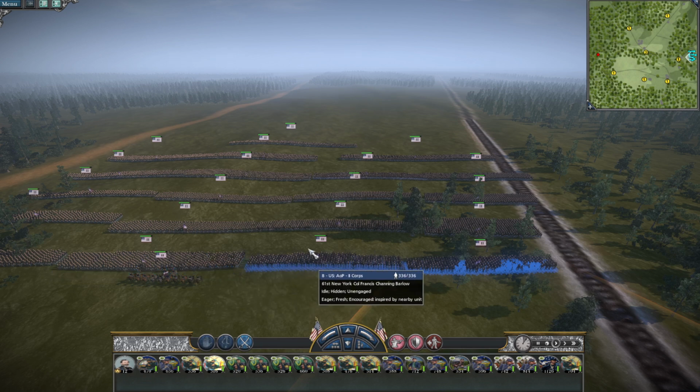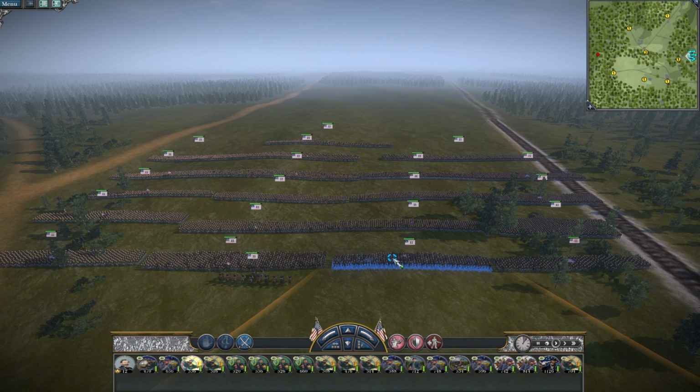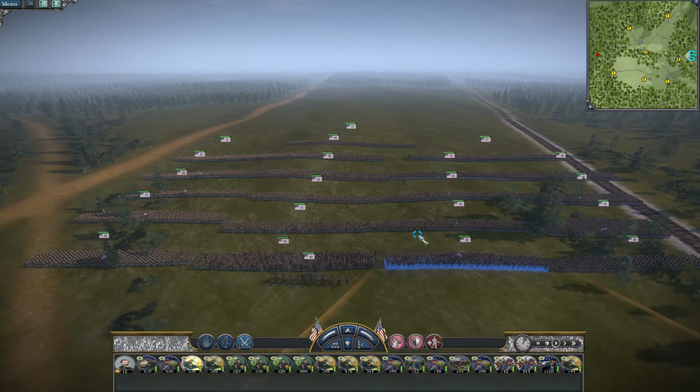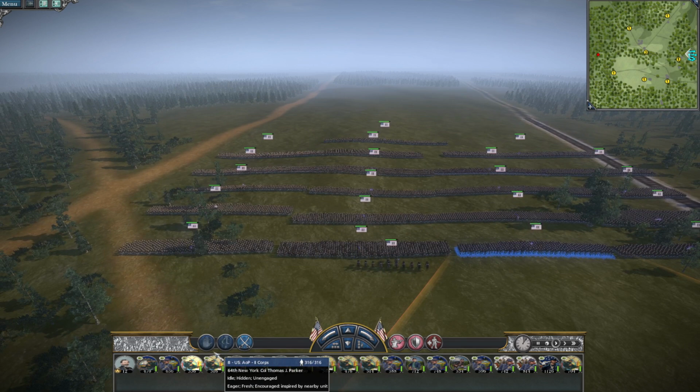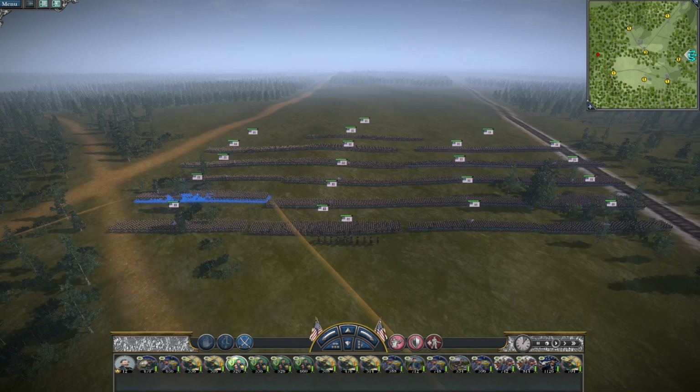You could save a lot of money by getting rid of these guys and replacing them with another 2 regiments that are kind of equal size mostly. So, all right. Next up is the famous 2nd Brigade of the 1st Division of the 2nd Corps, commanded by Brigadier General Thomas Francis Meagher. He was an Irish nationalist who fought for the Union. He was part of the rebellion in 1848 against the British Crown.